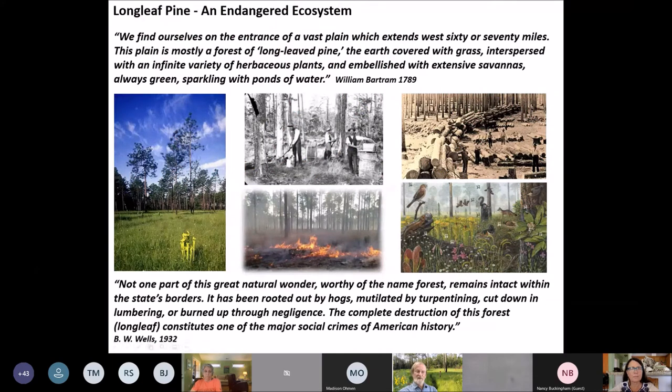If you look at the longleaf pine as an endangered ecosystem, William Bartram, way back in 1789, y'all know about Bartram's Travels, wrote: find ourselves on the entrance of a vast plain which extends 60 or 70 miles. And they always said that you could have a squirrel that wouldn't have to hit the ground. He could just go in the trees forever in a day.